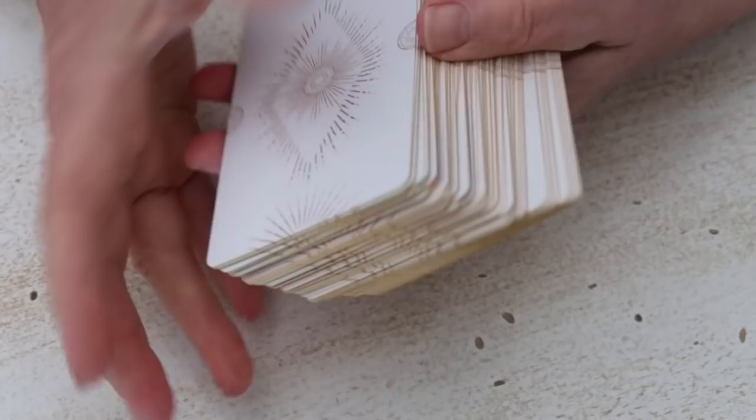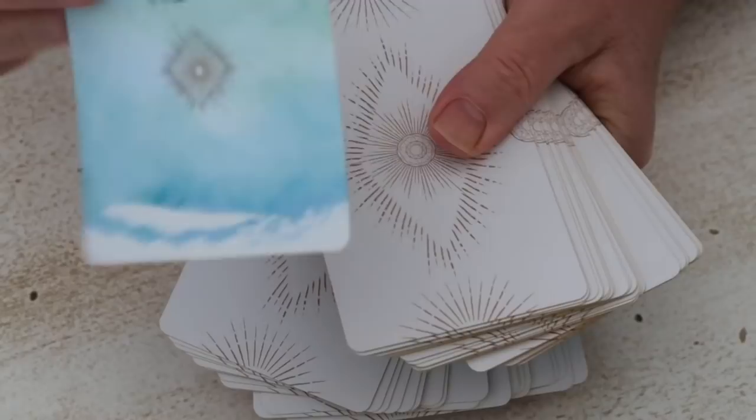Your Sacred Creator's message for today is: what's your honest truth?